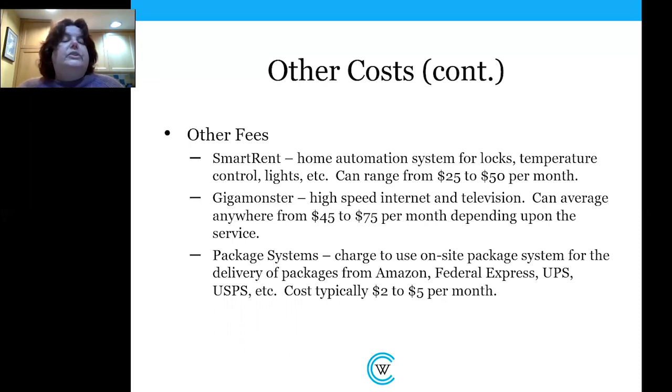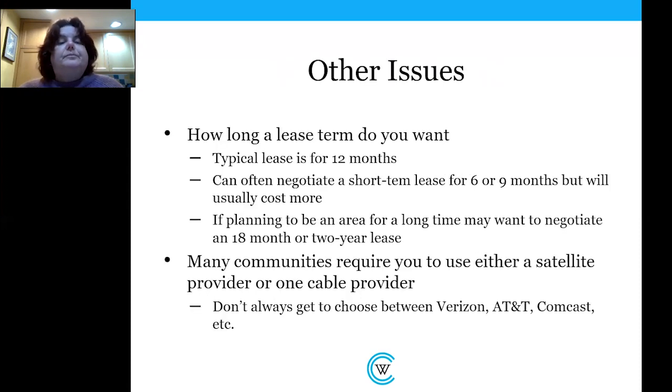Some companies are also installing GigaMonster, which is a company that provides high-speed internet and television. That can range anywhere from $45 to $75 a month, depending upon the company and the service. Most properties now have package systems, which they charge you to use on-site for packages coming from Amazon, FedEx, UPS, and the charge is typically $2 to $5 a month.